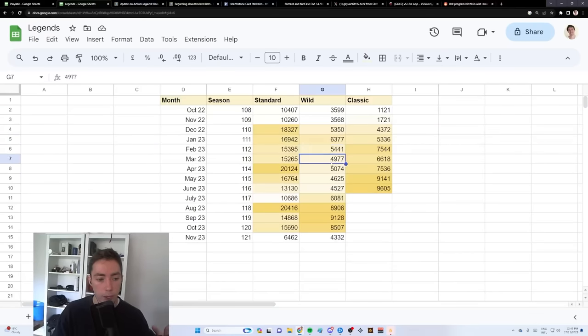If you look at February and March, these are much higher than the numbers that we were seeing in October, November. And it remains pretty steady, right? Around this 4,500 to 5,500 number. Even with the new expansion out in April, it stays very, very steady. But meanwhile, look at Classic.